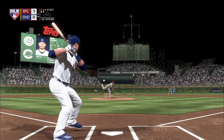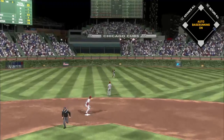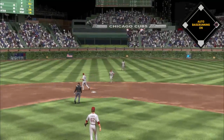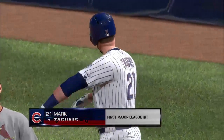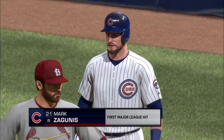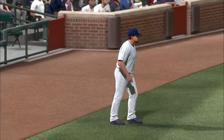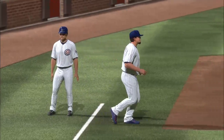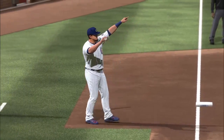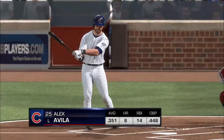Here's the 1-2 delivery. Ground ball sent back up the middle, and that's through for a hit. So good work on a 1-2 count to get on base. And there's probably no happier person in the ballpark. Number 21 has just collected his first hit in the big leagues. And as is customary, there's the ball being sent into the dugout. Someone will tuck it away for him to put in his trophy case. Yeah, good for him, and congratulations.